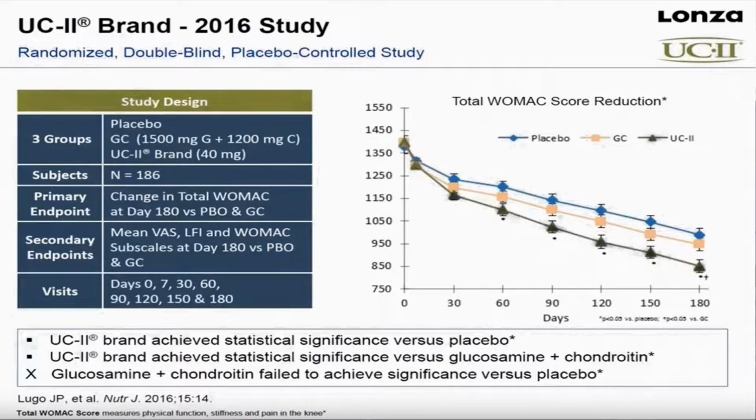looked at the WOMAC index, looking at 3 groups. Okay, one group received placebo. The second group was placed on normal levels of glucosamine with chondroitin sulfate. So you're looking at about 1,500 milligrams of glucosamine, 1,200 milligrams of chondroitin sulfate. That's the normal dose that people take for arthritis. Okay, and the third group received 40 milligrams a day of undenatured type 2 collagen.